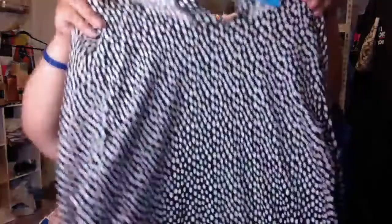Ivanka Trump, extra large. Calvin Klein, medium. This will go to flip. Calvin Klein, DKNY, they can have it, because look at all this other stuff I got to list. Ink, size large. This is a cute little floral blouse. Adriana Papel, size large.